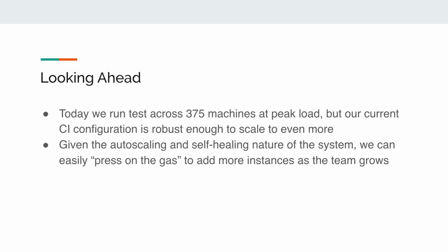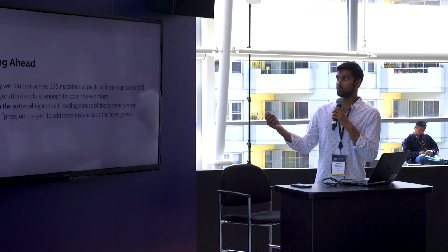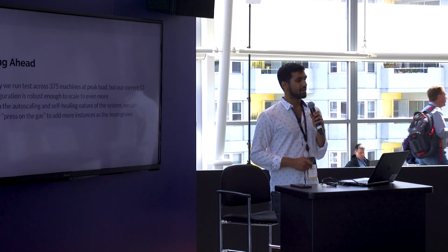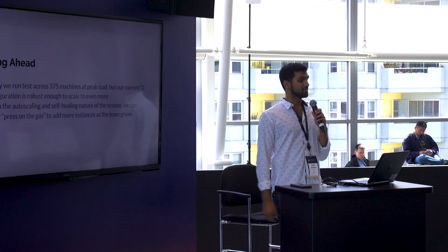So looking ahead, at peak load, we're running about 375 machines, but the way we've configured it, it should be easy enough for us to press on the gas, increase the parallelization for our tests, and add more instances as the team grows.